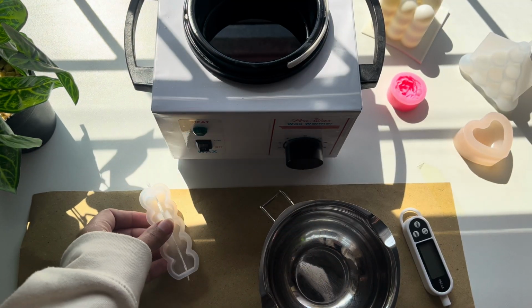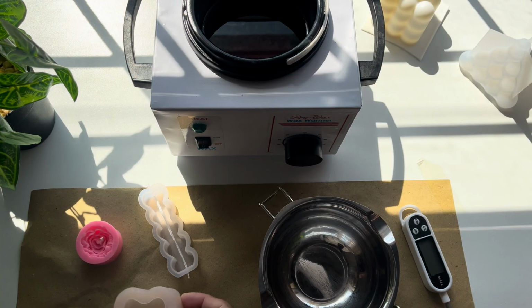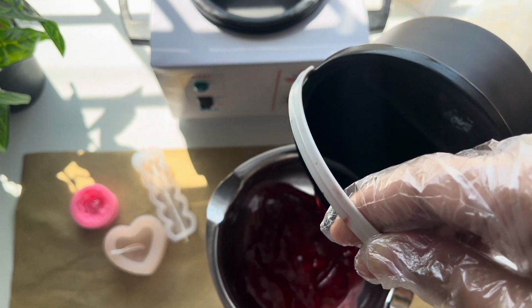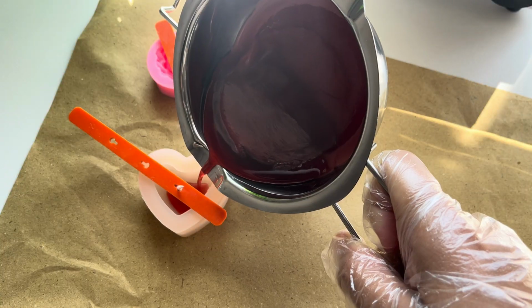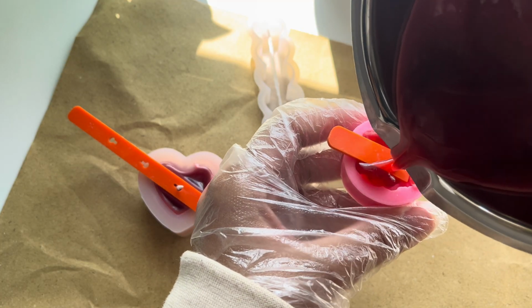Before pouring the wax into the molds, secure the wick in the center using a wick holder or tape. Now let's pour the wax into the molds and gently tap them to release any air bubbles. Allow the candles to cool and set for 24 hours.